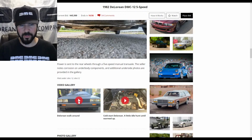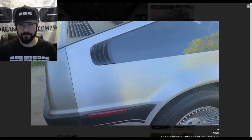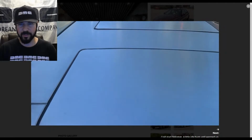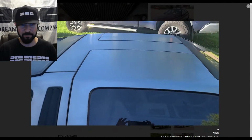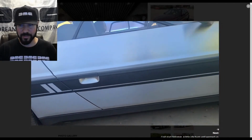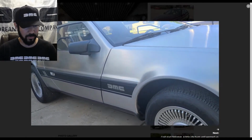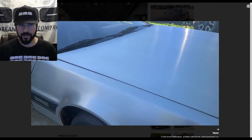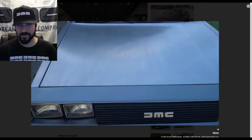Here's a walk around video of the car. Again, from afar and with a video, it's hard to tell what flaws exist. I see a few flaws on the stainless already. I don't know if that's pitting or if it's just dirty. So there's no dents or anything. There's a few nicks in the wide stripe that'll have to be fixed. That's probably not too hard to do. It's got a few scuffs on that stripe. I didn't notice anything out of the ordinary with the stainless in terms of dents and stuff.